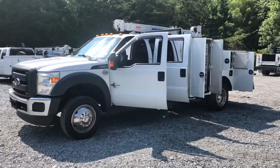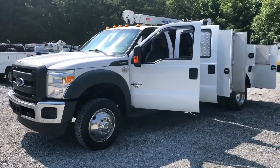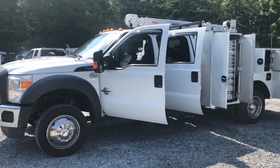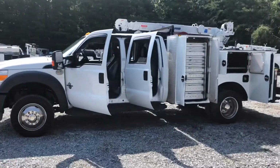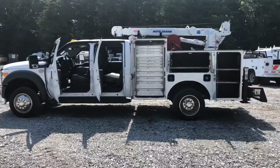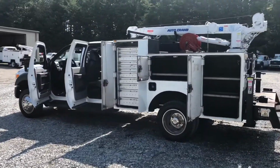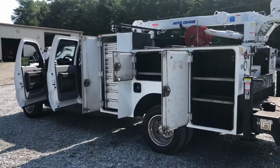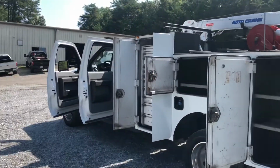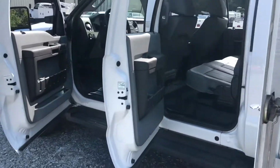I have a 2016 Ford F550, 6.7 diesel, 166,000 miles, 5,000 pound Autocrane, 9-foot Autocrane service body with a nice workbench on the back of it, manual outriggers, and one set of drawers in the driver front bin. Really nice truck all the way around. Hard to find a crew cab service truck. And this one's pretty darn clean.